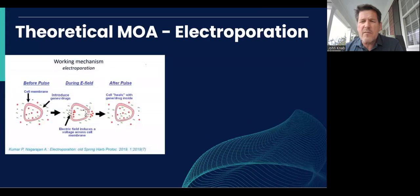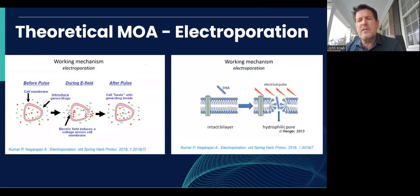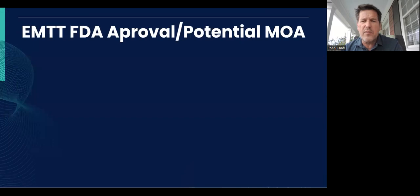On the left, you can see the 3 phases of electroporation: before, during, and after the electromagnetic pulse. And on the right is a representation of DNA entering the cell through a pore created during EMTT. Normally, this would not happen due to the highly charged nature of these particles.